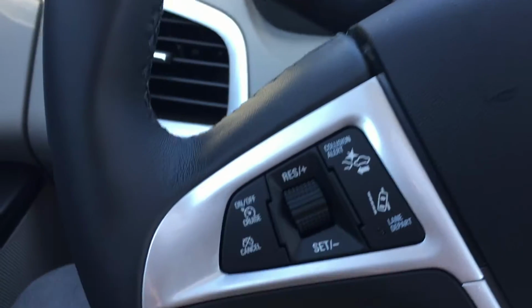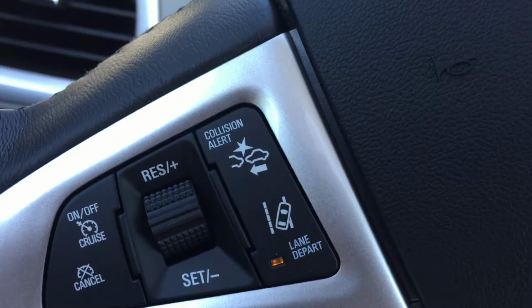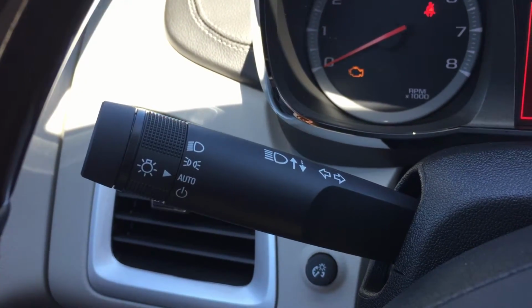Starting here on the left hand side, you do have your cruise control buttons, as well as your collision alert and your lane depart assists. On the right hand side, you have your hands-free buttons, as well as you do have your radio controls. Behind the left side of the steering wheel, you have your exterior lights as well as your indicators. And over on this side, you do have your wipers.